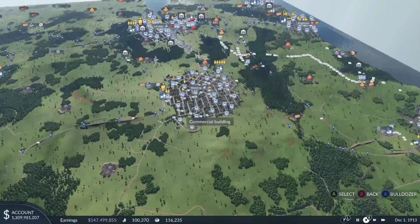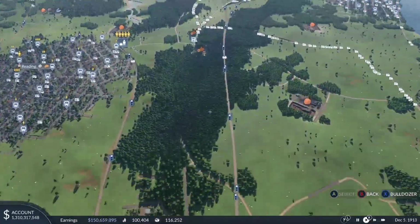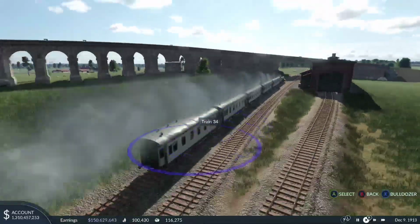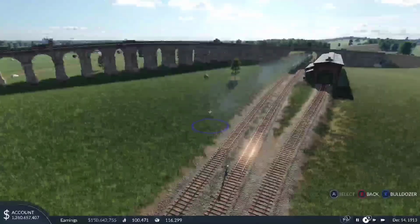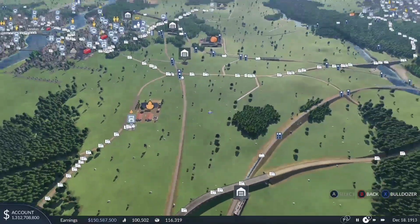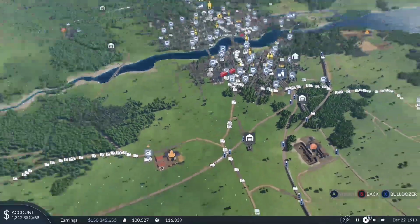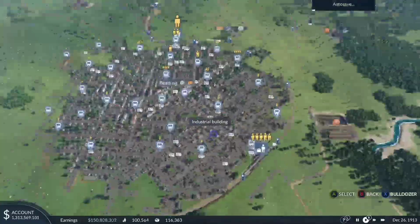That's fine. There's not actually many train bridges to be fair. That one's fine. Yeah, they're all fine. My audio just went weird and it's very hard to tell when that happens on Transport Fever, so I do apologise. Right, Reading bus network is complete.